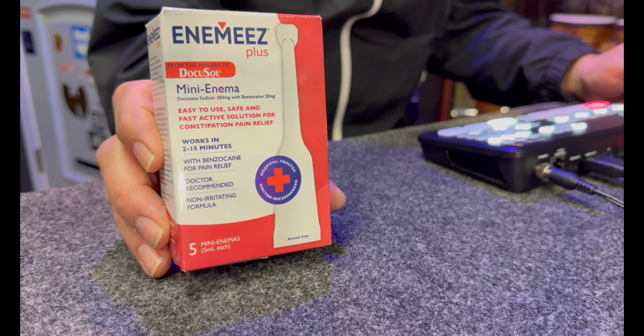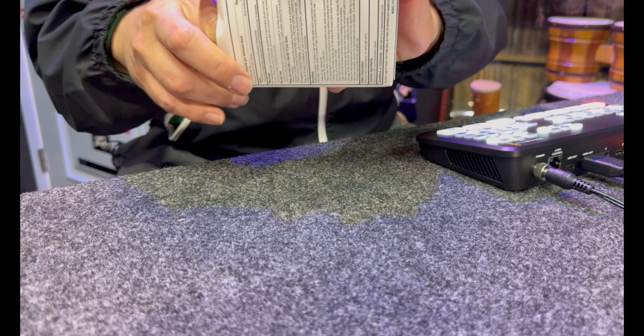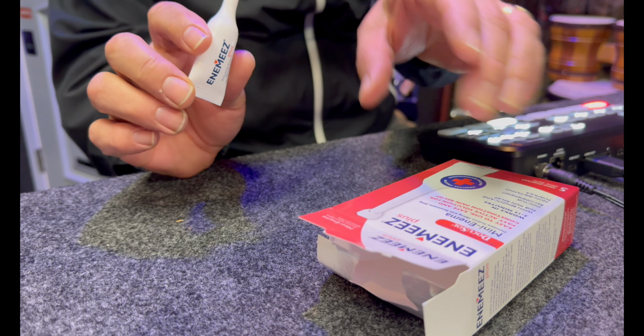One of the things that was recommended on this Facebook page was something called Enemeez. I believe I'm saying it right, and this one is a mini enema. So it looks sort of like this, where you twist off the cap and you insert it into the rectum area, and it's sort of like a Vaseline type. And for our daughter, my 26-year-old Rett girl, it did kind of help a little bit at one point. She was passing stool, but not necessarily something that we can probably continue to use.